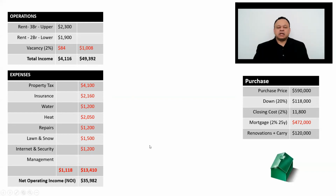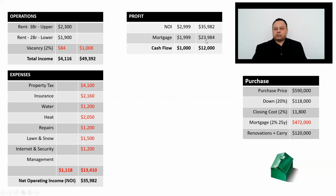Anyway, a lot of talking to say to you that $49,000 comes in, $13,000 goes out. Your net operating income, which is revenue minus expense, is $35,982. And now we bring our mortgage into play. On this house, at the end of the year, before taxes, you take home $12,000. So it's $1,000 a month cash flow.